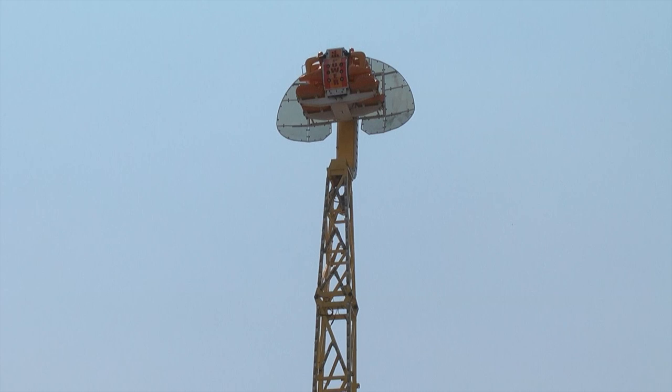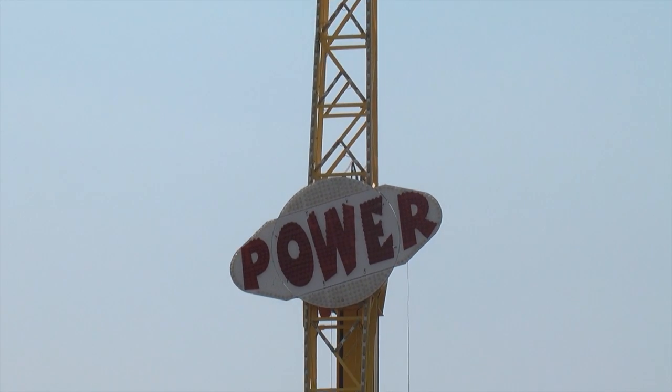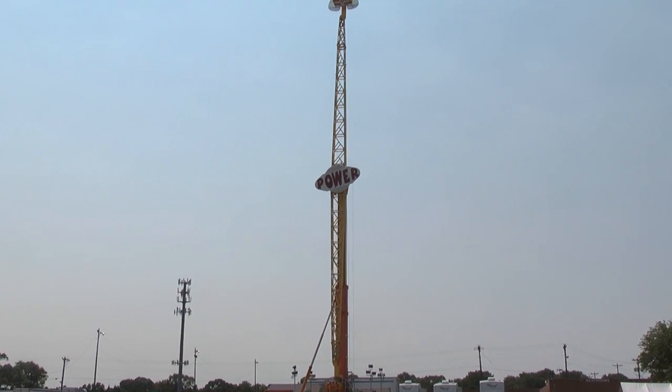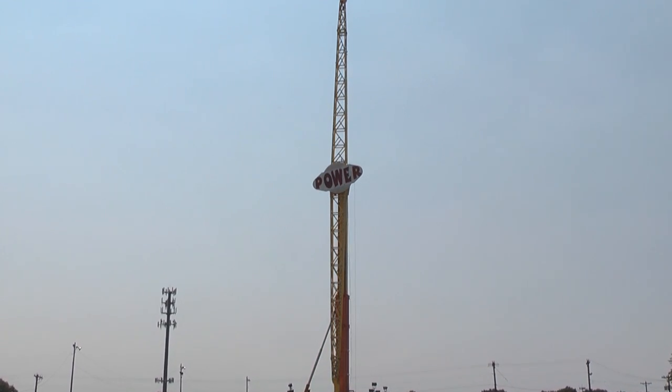Well, we're kind of in the early stages of setup, although more and more people are moving in. It's going a little quicker right now. Some of the attractions are already starting to set up, and of course it takes the carnival about a full week to get everything together. The carnival inspectors are in, so we'll be examining all the rides as they go up, but it's coming pretty quick.